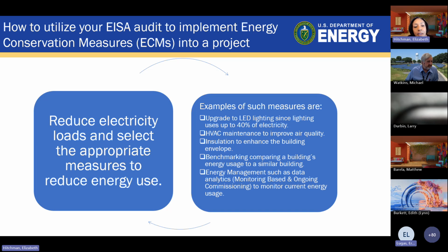So next, reduce your electricity load. That's why we're here, right? We want to select the appropriate measures to reduce the energy use. First, upgrade LED lighting. When I first started doing building energy efficiency, that's what it meant, lighting. That was what most people thought about, right? So upgrading lighting, low-hanging fruit, saves 40% of electricity. That's pretty dramatic. So check what lighting you can do.